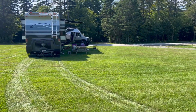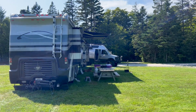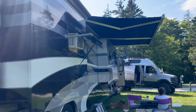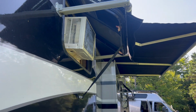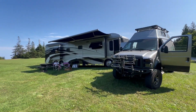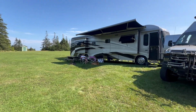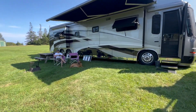We're here for 8 days. We're on the solar panels. No hookups, no water, no sewer, no electric. So, check it out. We have the window air conditioner running off the solar panels so we can sleep when it's cool out tonight. Today we came from Digby to Blomidon Provincial Park. It was right at 100 miles, but boy, it was a beautiful drive. We drove through farmlands and old towns, and now we're here camping in the big old field.